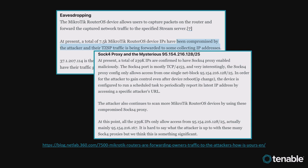But other attackers had other ideas. One of the good features of MikroTik routers is that they support packet capture and forwarding. So according to NetLab 360, about 7,500 routers have their packets forwarding to a third party. And another attack mentioned by NetLab had nearly a quarter of a million routers with their SOCKS4 proxying enabled just for this one specific net block, which I thought was both weird and fascinating.